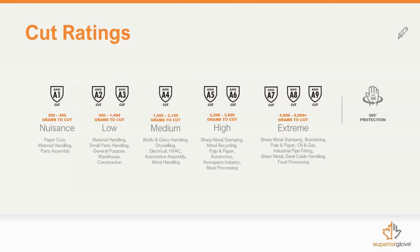Some of the things that we are looking at are your cut ratings and abrasion ratings, all your ANSI ratings. One of the reasons it's important to look at these ANSI ratings is I went into a location a little bit ago, and I brought in one of our gloves, and I talked to the safety manager, and he said, okay, before you can take that glove out on the floor, I have to run my test through it. And I said, okay. And he put the glove on the table, and then he put a razor blade to it and tried to cut through it, and he couldn't do it. And he says, okay, you can take that glove out onto the floor.